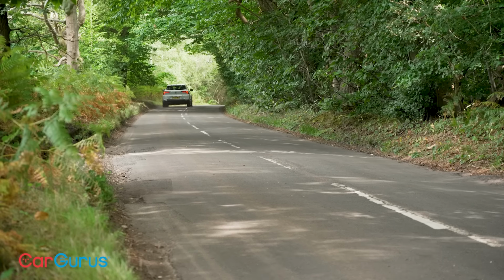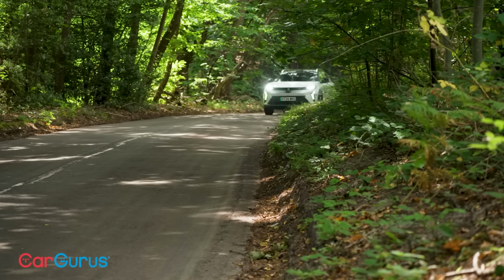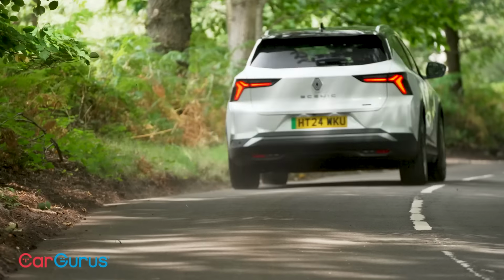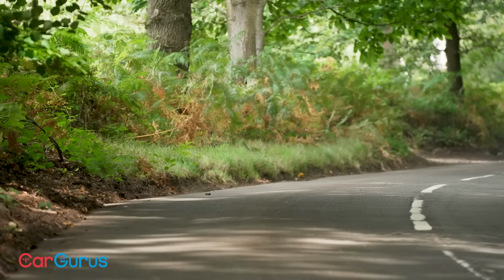As for real-world range, well, we're seeing around about 3.4 miles per kilowatt hour in a lot of summer, fairly fast motorway driving, and that's good for around about 300 to 310 miles per charge. Expect that to drop to around 260 to 270 miles in winter.